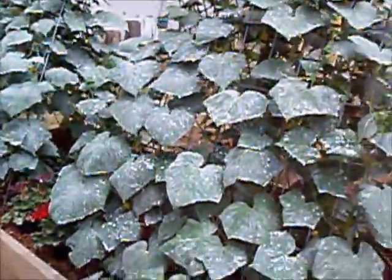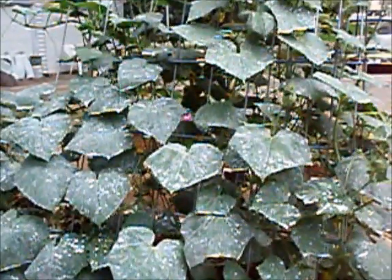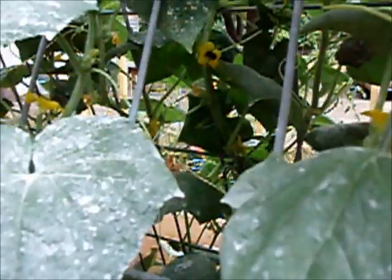Hello everyone. I thought I'd give you an update on my cucumber plants. Right now there's a bee in there, busy pollinating. Right there in that flower. And I actually have some cucumbers started.